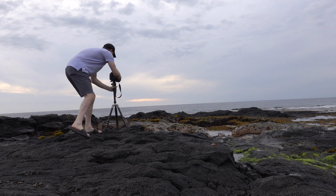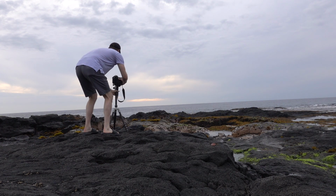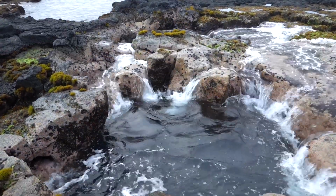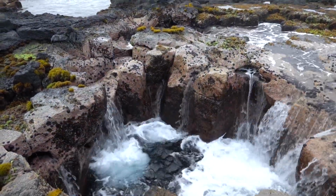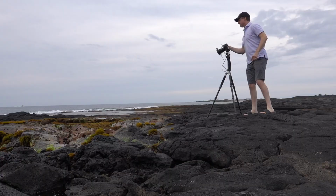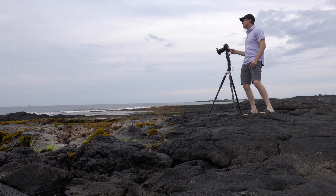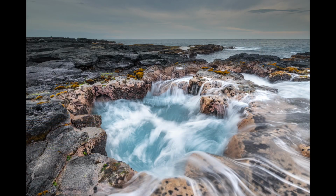So I started 2023 on the big island of Hawaii. And right near the Kona airport, there's these great lava tubes that when the waves come in, it fills up with water, and when they go out, it empties out. And if you set your shutter at 1/3 of a second, and you time it right, you get this shot as these tubes are emptying out. Wish I had a better sunset here, but I just love the motion of the water.